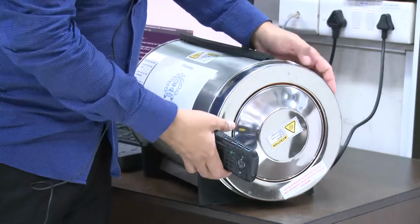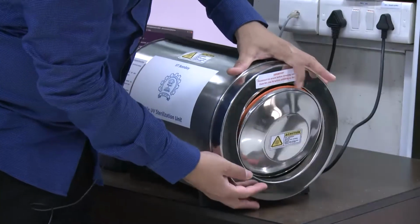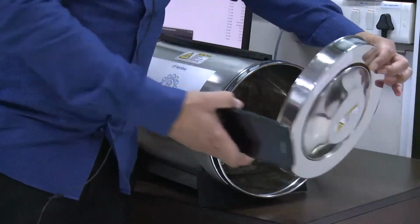We are in the process of doing technology transfer of these developed prototypes to some industries, and we are also doing consultancy work for a few industries for developing various kinds of UV sterilization solutions. So this is the portable sterilization unit. In addition, we have also received funding from WRCB at IIT Bombay for developing a robotic sterilization unit which can be used for sterilizing public transport systems as well as hospitals.